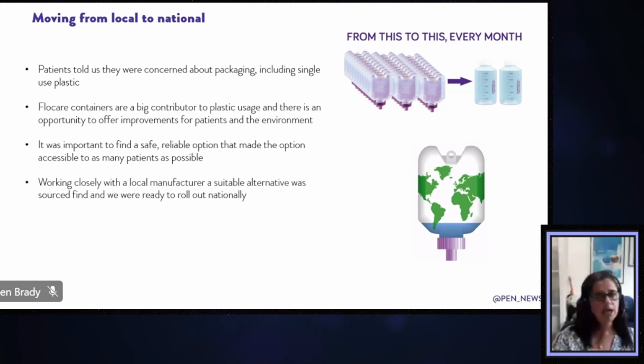We also knew that these containers were a big contributor to plastic usage. And we realised that there is actually a really big opportunity to make improvements for many more patients, but also improvements that have an impact on the environment. It was important for us to make sure that we find a safe, reliable option that we can make accessible to as many patients as possible.